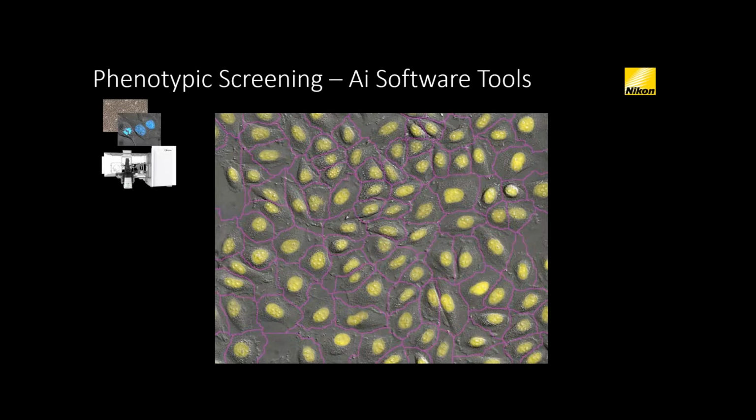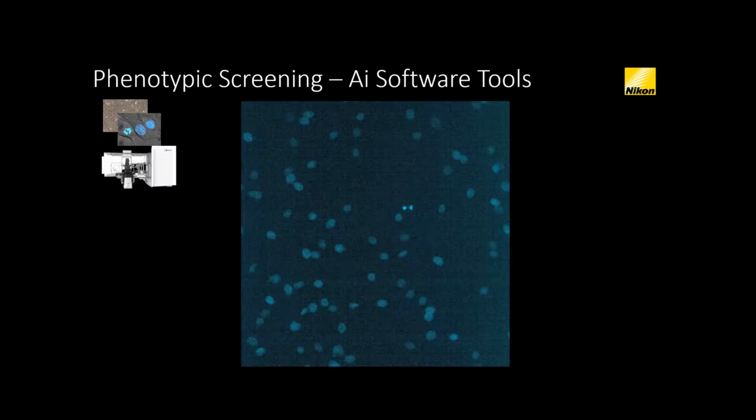So now, for instance, if we don't have a marker that will give us the phenotype of interest, we can just say the cell morphology is our phenotype and do no staining and draw conclusions based on observations using these techniques. We can also eliminate background using artificial intelligence.